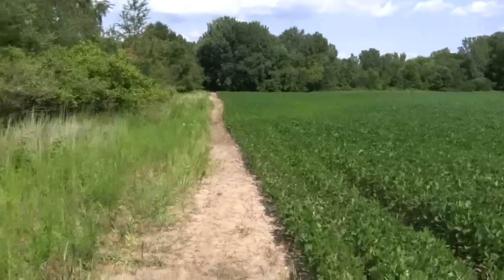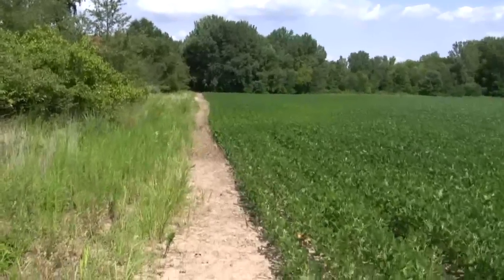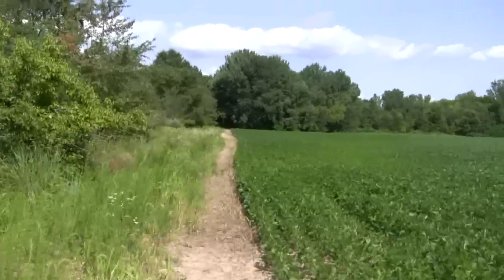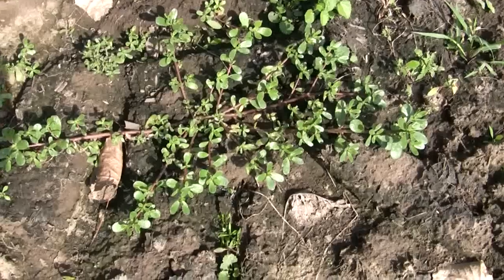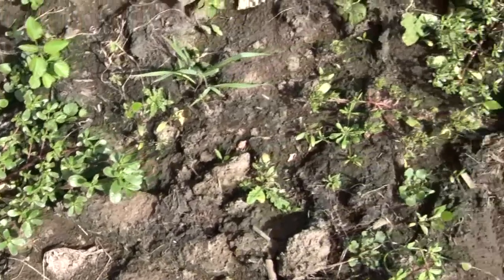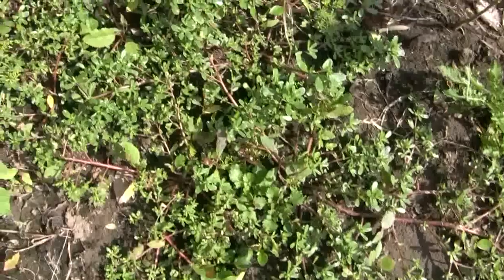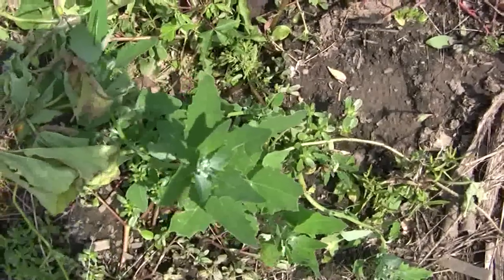Okay, we're going to walk down this edge of this bean field right now, because this is a good line of drift to get to our next location. See if we can spot any more edibles. Well, we run across some purslane here next to this bean field. I probably wouldn't eat this because it's probably been sprayed with some herbicides. And a little lamb's quarter.